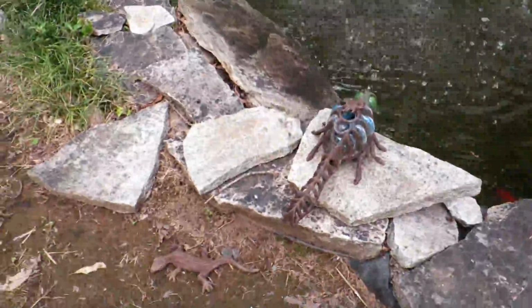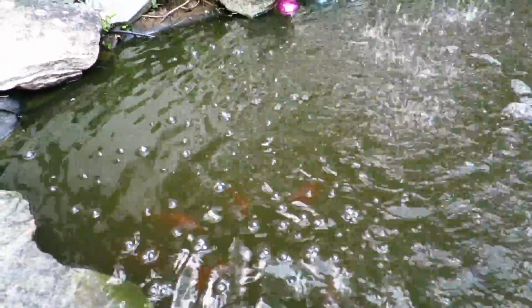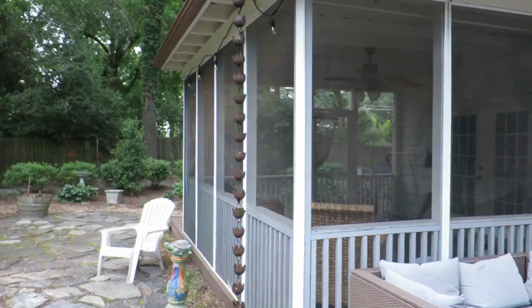Trey's goldfish pond is, let me tell you, something he's very proud of. The fish, they come up and greet him every time he feeds them now. They are so spoiled, but we love it, and the kids love feeding the fish.